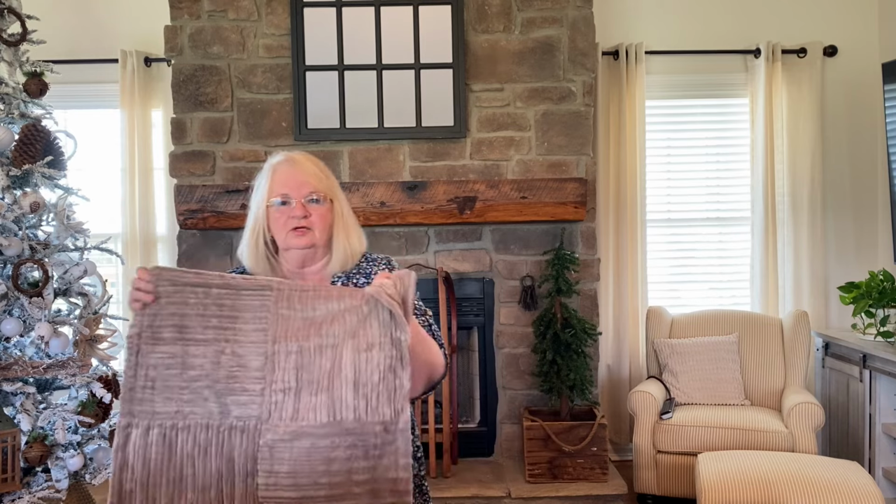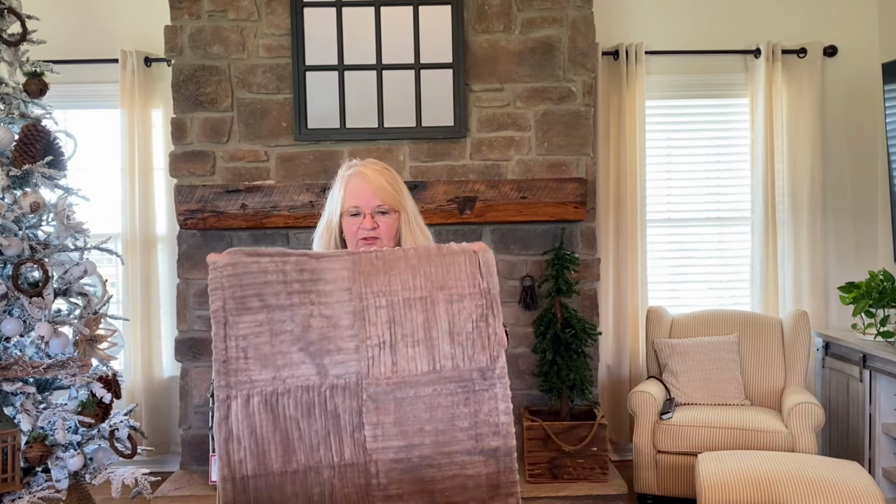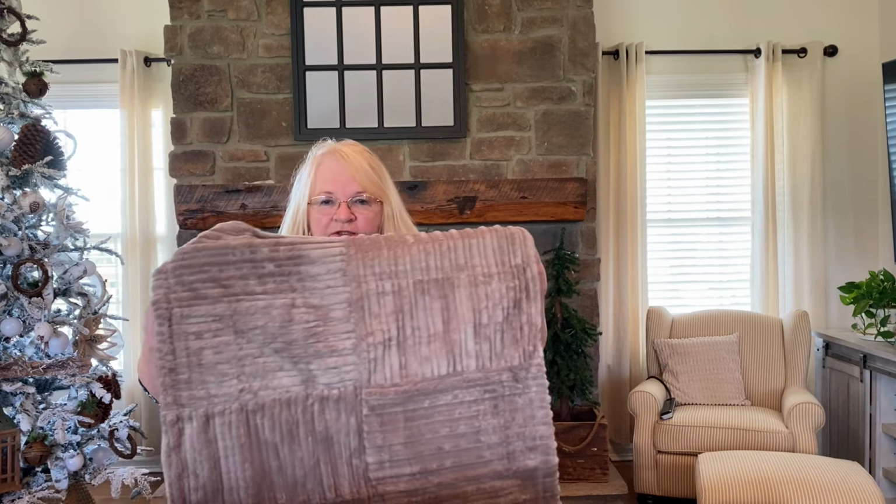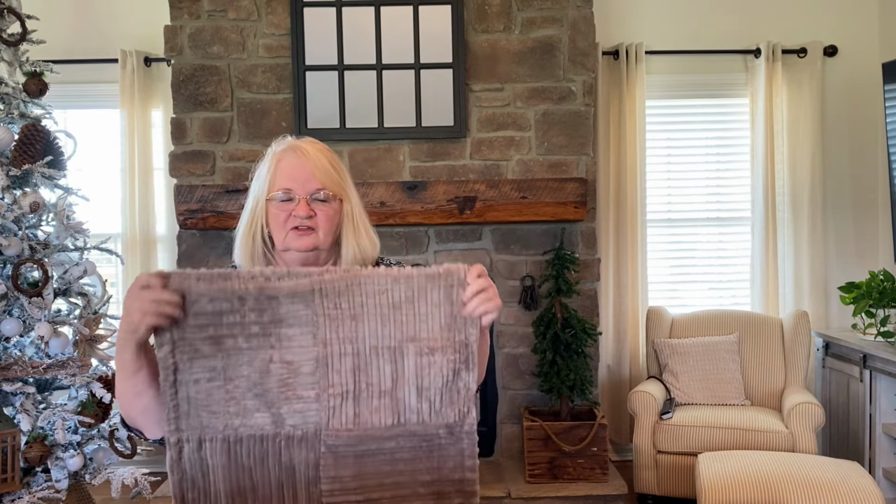From Amazon.com, I got 2 new pillowcases. I love the softness of this. It's like a mocha chocolate, very, very soft, and I'm going to enjoy these for the winter on my down pillows that I have on my sofa.